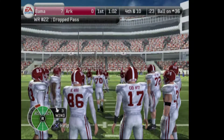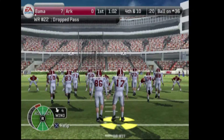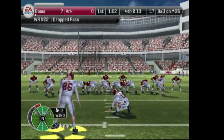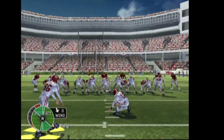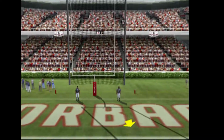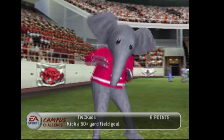They call on the kicker for a long field goal from 53 yards away. Number 86 could make it a two-score game. It's up, looks long enough. And it's right down the middle.